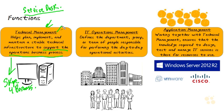This is where you would go and make sure that you have highly trained individuals in that particular area. Then the next one that we need to look at is, of course, IT operations management right here. Now, this is where you define the department, the group, or team of people responsible for performing those day-to-day operational activities. And this is where you go, Chris.